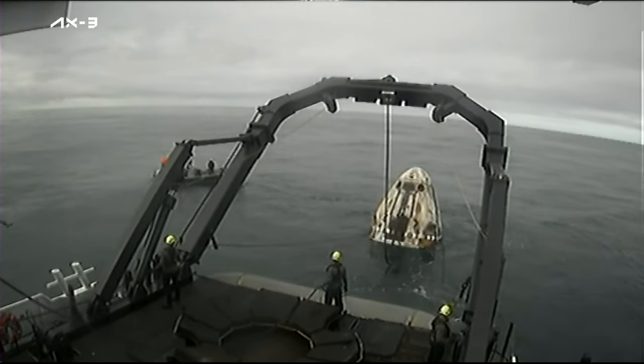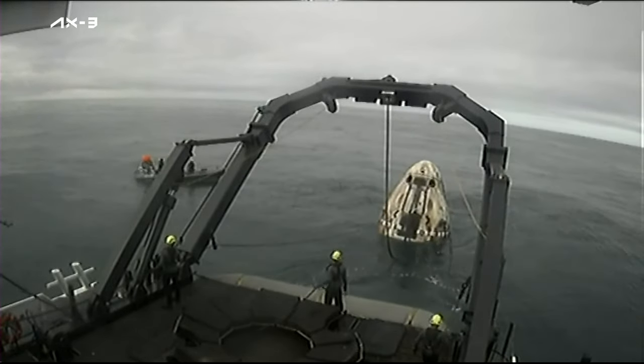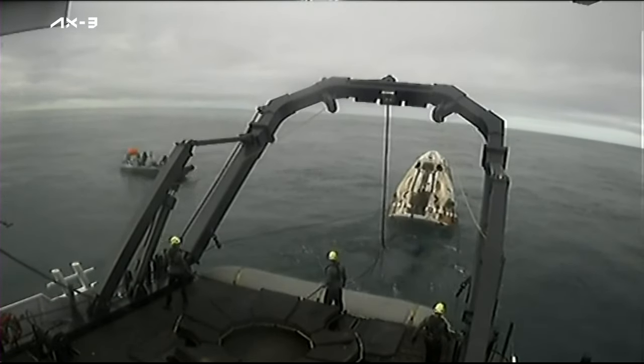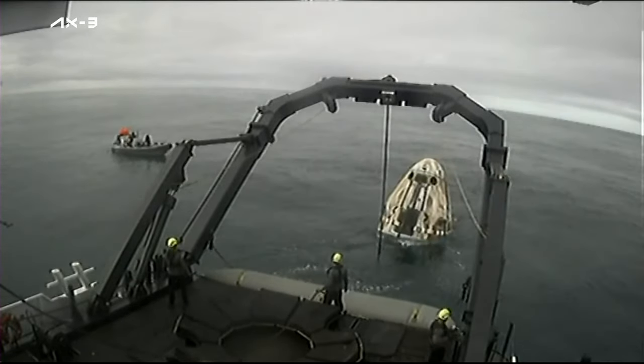Dragon, SpaceX, approximately 5 minutes until capsule lift. We copy, SpaceX.